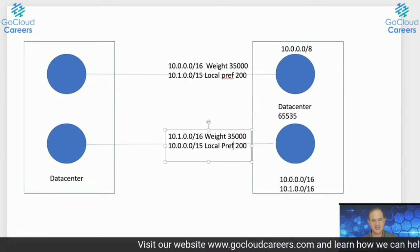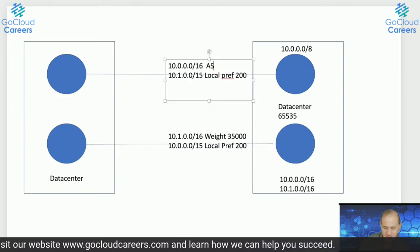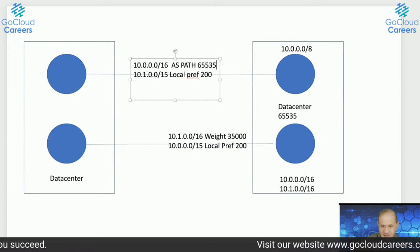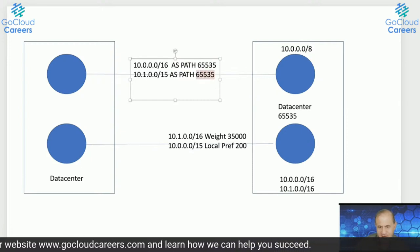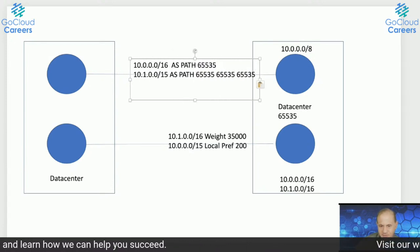Now, let's assume we wanted to do this. We could do it another way. We could do AS path. Now let's change this AS path. So let's say this is 65535. That's its autonomous system. And now let's say we want to do it a little different. We want to prepend the AS path. Let's add a couple more 65535s here. We can do this, called AS path prepend. And it's an attribute you can tune in BGP.